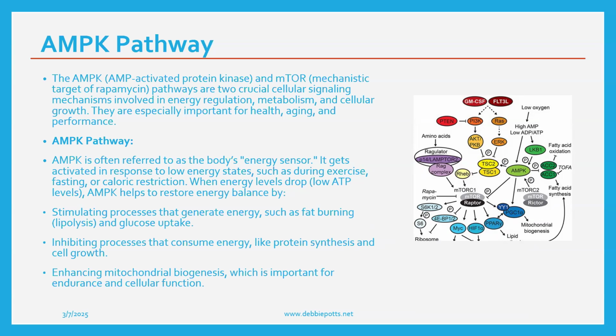All right, so AMPK and mTOR, they are two different pathways that are critical in signaling our cell functions. So cellular signaling mechanisms, and they're involved in energy regulation, metabolism, cellular growth. And they're an especially important part of our health, aging, and performance. That is why I am diving deep into this topic, and I think you might be curious as well. If you listen to any of my videos on this channel, this might be of interest to you.